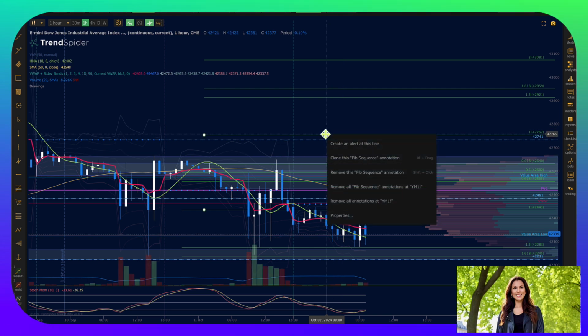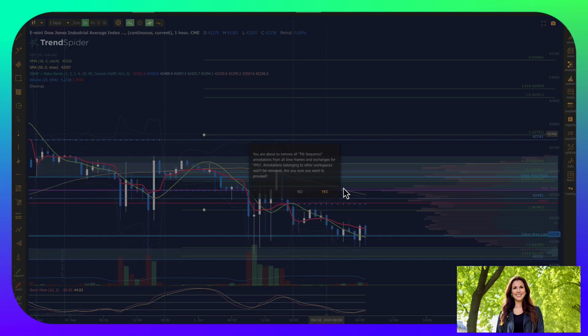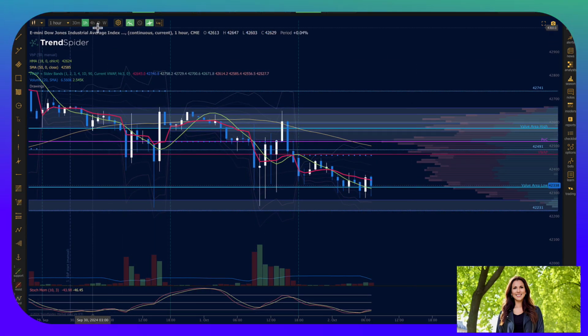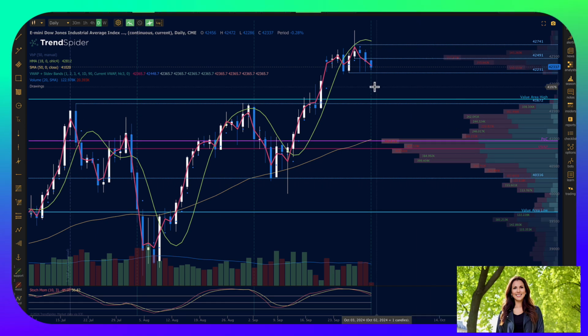Let me delete these fib sequences. Notice, see how the value area has dropped from yesterday to today? That's also something that you go, oh, all right. That means they're accepting prices lower because it's the value area. Let's take a look at the daily.